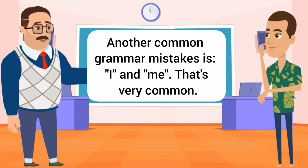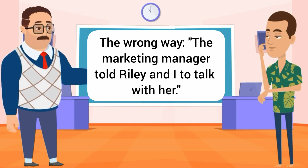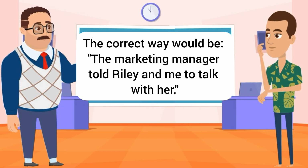Another common grammar mistake is I and me. That's very common. The wrong way: The marketing manager told Riley and I to talk with her. The correct way would be, the marketing manager told Riley and me to talk with her.